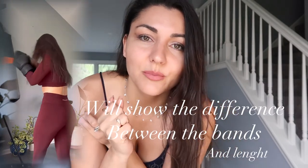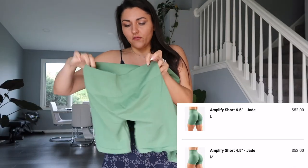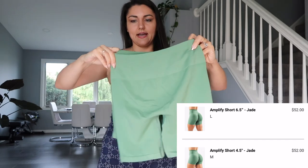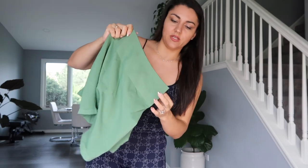Of course, I had to get two different sizes because, again, I wanted to see which size, medium or large, would look best on me. So I got medium and large shorts, and I got medium and large top, of course, legging. And we're gonna see that amplify what's going on because everyone is raving about it. Here we go. I got 6.5 and 4.5 shorts. We'll see. We will see right now. I got medium and large, and let's see the difference between those two.